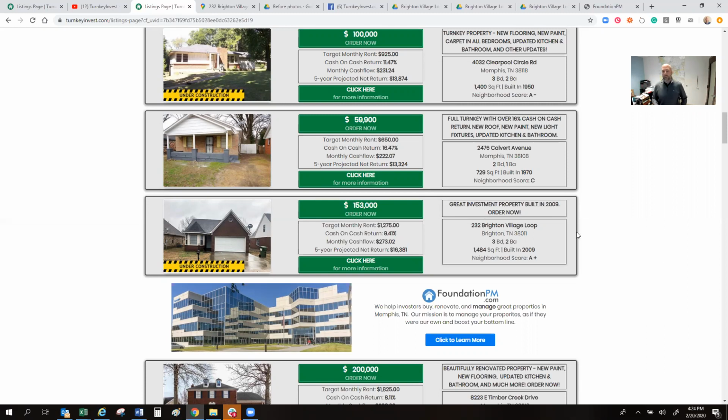It only makes sense. So we're able to go for higher credit scores, people with better job history on the nicer, newer homes. At $153,000, this house cash flows almost 9.5%, 9.41% cash on cash return. It's a newer house built in 2009. I rank the neighborhood as an A+, very little crime. In Brighton, I mean, it's just no crime. Great schools, good shopping nearby in Millington.